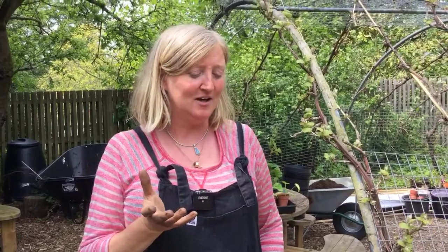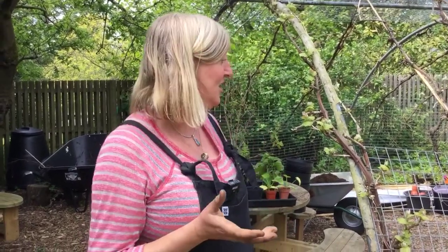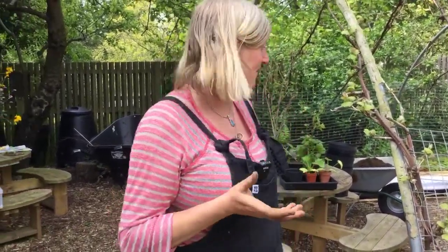Hopefully you heard about what we've been doing in the polytunnel with our tomatoes, our cucumbers, our chili peppers, and our aubergines. So I think we lost the connection around the aubergines. So we've got aubergines there.